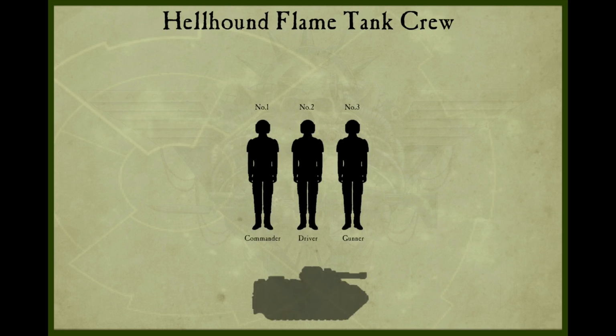The Hellhound flame tank crew consists of 3 members, number 1 being the commander, number 2 being the driver, and number 3 being the gunner. This also applies to the Devil Dog and Banewolf variants. The commander of the vehicle is that of the rank of Guardsman 2nd class, whilst the rest of the tank crew are that of Guardsman 3rd class.